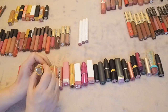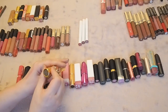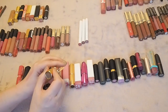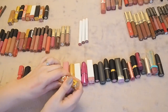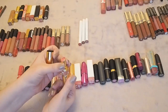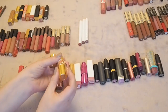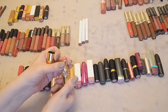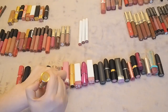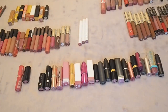This is one of my favourite formulas of lipstick, the YSL Rouge Volupté. The only thing about these is they don't have a name, they just have a number. This is number 32. Luckily you can still read it. It always wears off. I've known myself to go into the YSL counter with the empty lipstick bullet and try to get the woman on the counter to find out which lipstick it is. This is really nice. It's a nice pink. It's pretty. So keeping that one for sure.